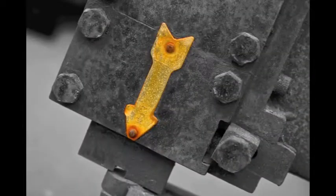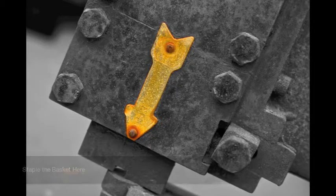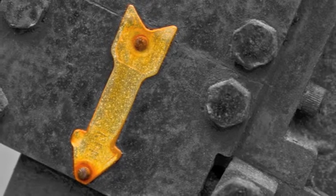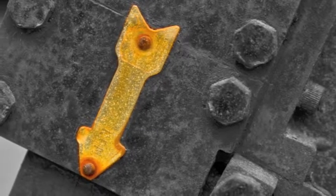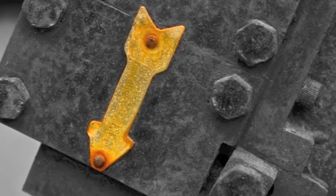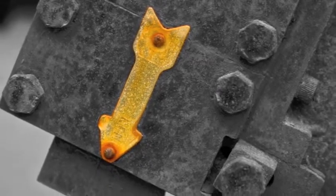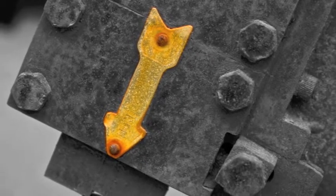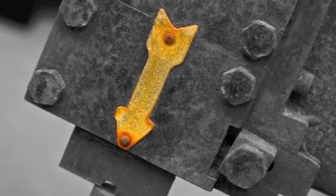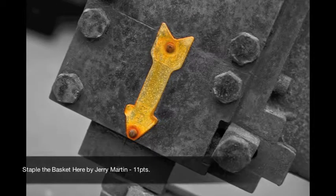Staple the basket here, which I awarded 11 points to. This is a very nice double mat on this. This is beautiful, beautiful presentation. The image is quite nice too. The toning of the monochrome portion is quite nice. I'm not generally a fan, typically, of the selective desaturation. I think this one looks very nice. That's why I placed it pretty high, higher than I would normally for something like this. I think overall, I really can't fault this image. I think it looks really nice. I like it very much.